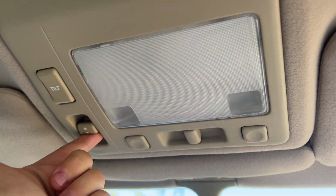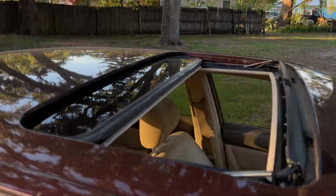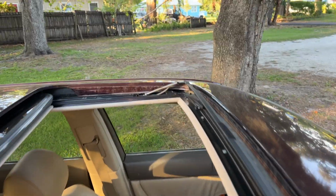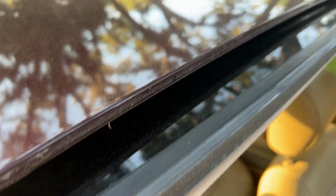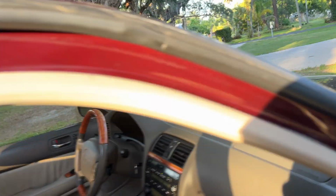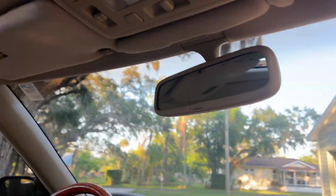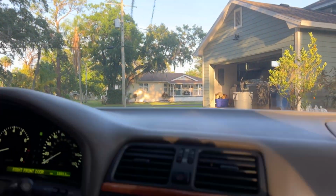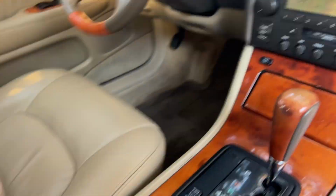Everything up here, including the sunroof. Just use the sunroof real quick. Completely open it. Absolutely no rust, a little dirt, but no rust at all. No issues there. Close it real quick. Auto sunroof. Rearview mirror. Once again, the radio. Everything works. Nothing even looks worn on the radio.